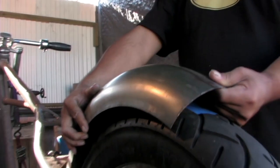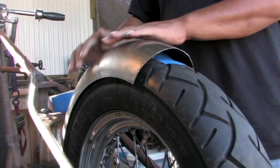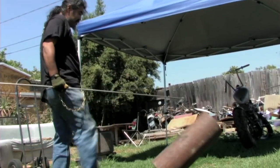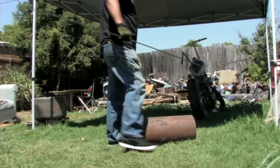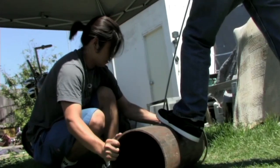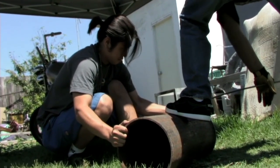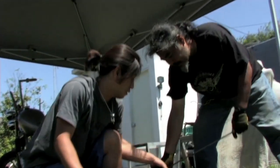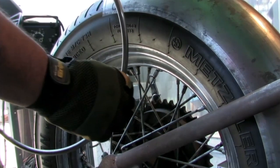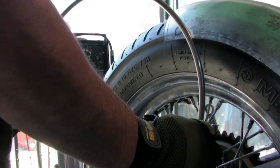Apply. How's that? Well, it's a perfect circle, huh? What do you think? I get this section out of it.